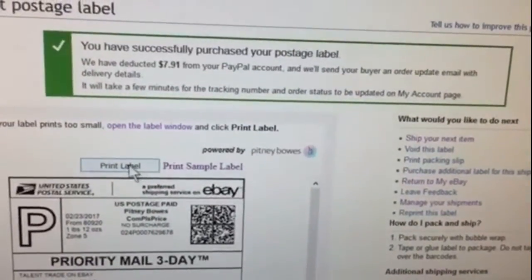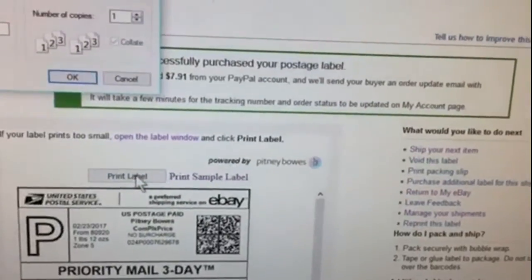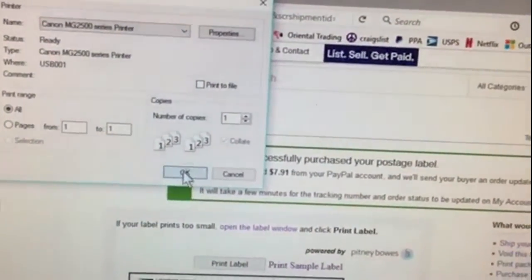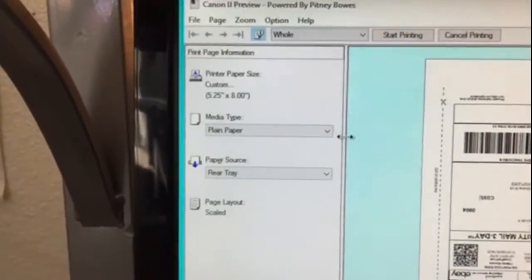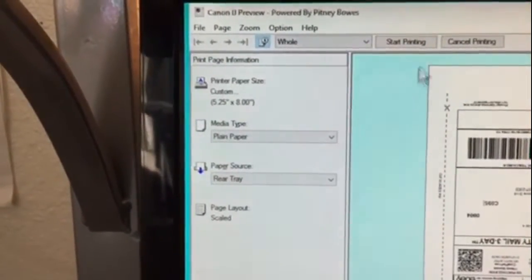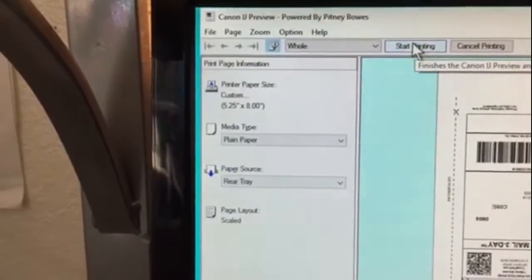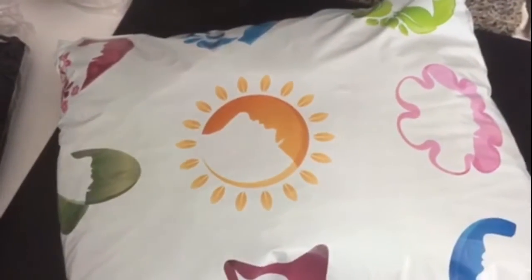Anyway, I'm not going to scroll all the way down again. You know what the rest of the page looks like. So print label. This is the way mine is set up. I've got some custom settings for my label size. Again, I'm kind of over to the edge so you can't see the customer address. Okay, here we go. And then it's just going to print. Okay, so the label's printed.